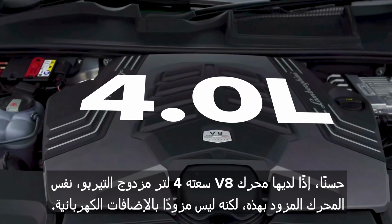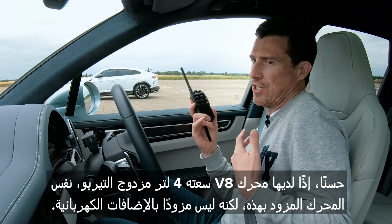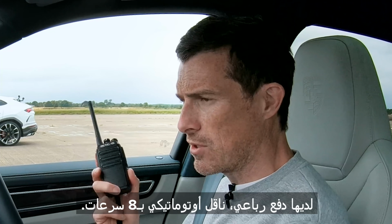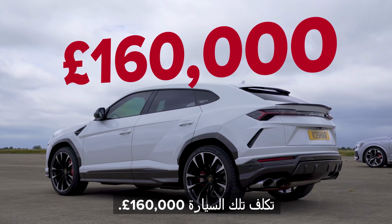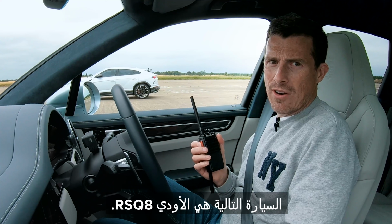Yes, please. Okay, so it's got a 4-litre twin-turbo V8, same engine that's in this, but it doesn't have the extra electricalness. Still, it pumps out 650 horsepower and 850 newton-metres of torque. Got four-wheel drive, 8-speed automatic gearbox. It's lighter than this Lamborghini, about 2,200 kilos. That thing costs £160,000.